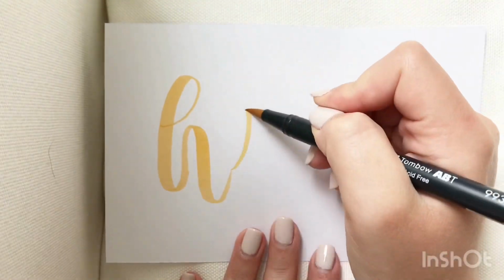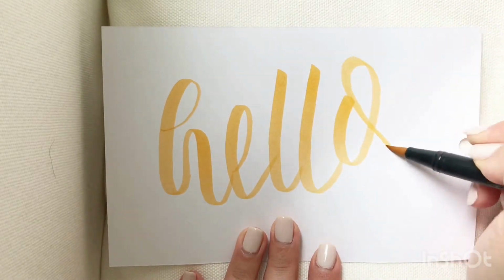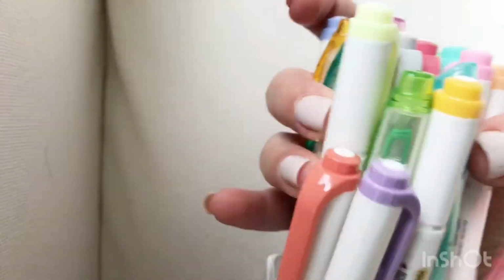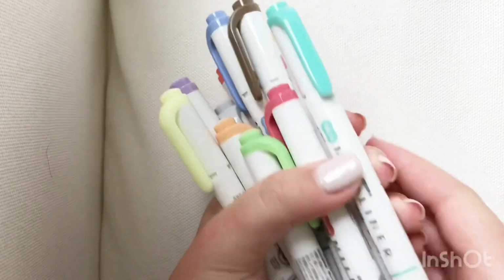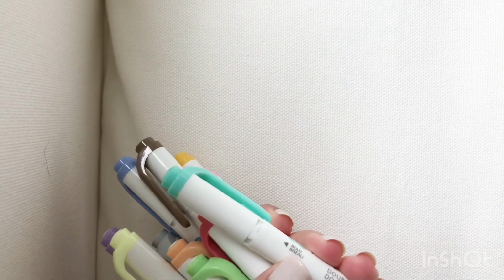So today I'm going to be doing a pen collection video. This is basically all the pens I own, and I hope you guys enjoy. First, this is all of my highlighters that I use for note taking. First I have the highlighters, which are my favorites, as you guys know. I don't really think I need to explain because you guys probably know these, but these are my favorite.